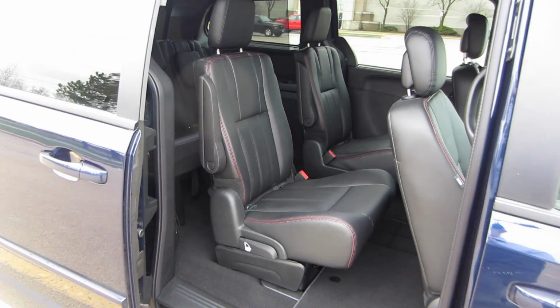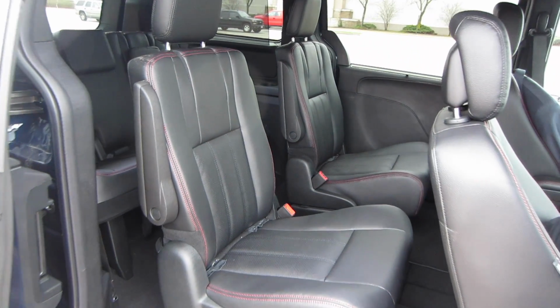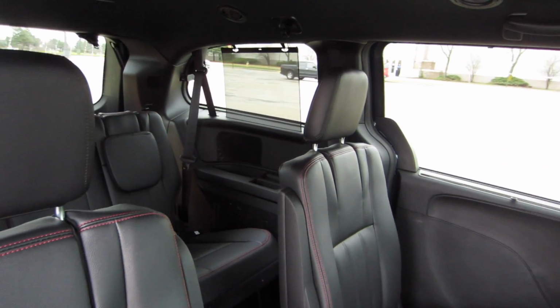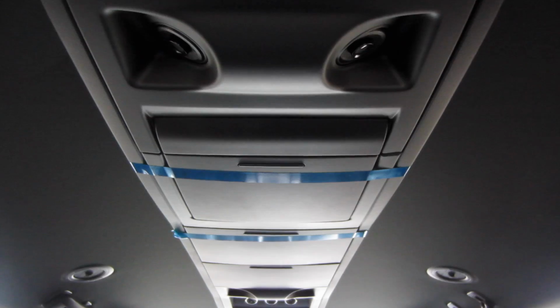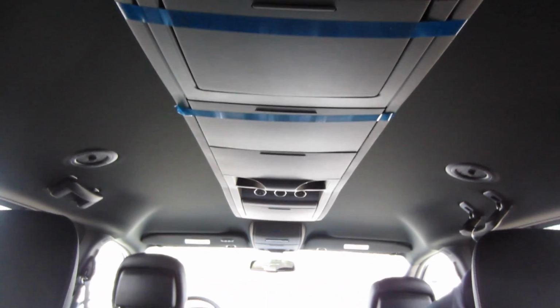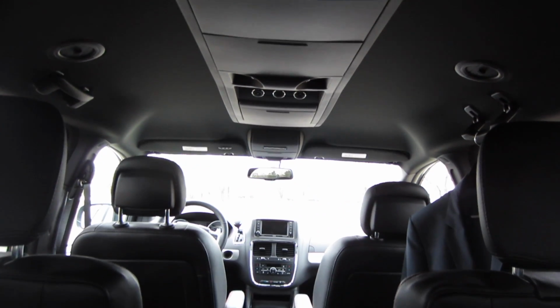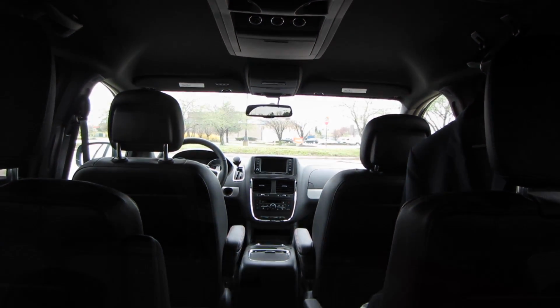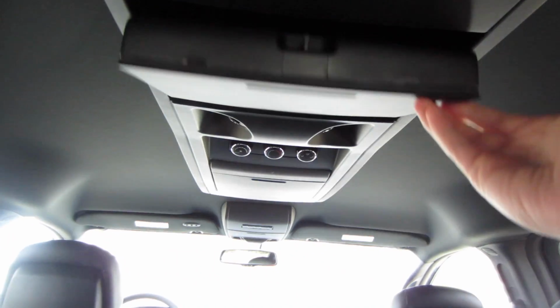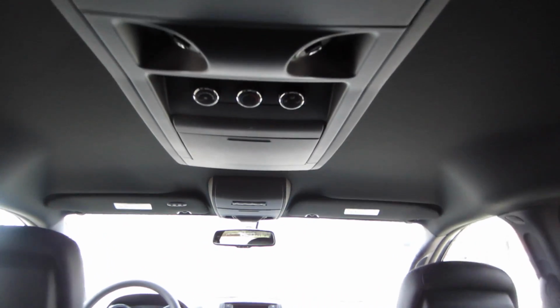I actually really like it back here. The leather seats are super nice, and you do get a lot of room, so maneuvering between these seats is actually pretty comfortable. Also, if you shift your focus up, you'll see that on the ceiling there are a bunch of different storage compartments up top, along with some climate controls. Now, the blue tape you're seeing is just because this is a brand new vehicle, but if you look, these storage compartments are actually pretty big. I think you could get an iPad up here, some books, and some other odds and ends.